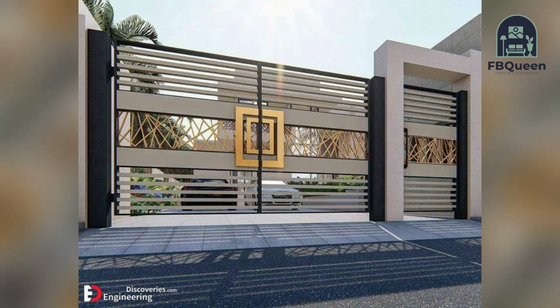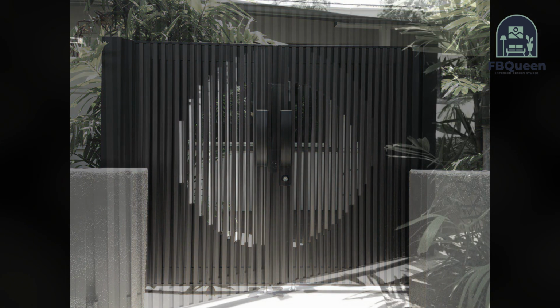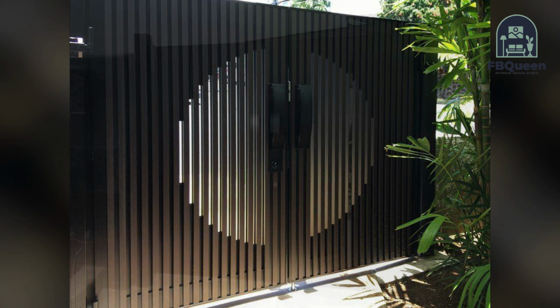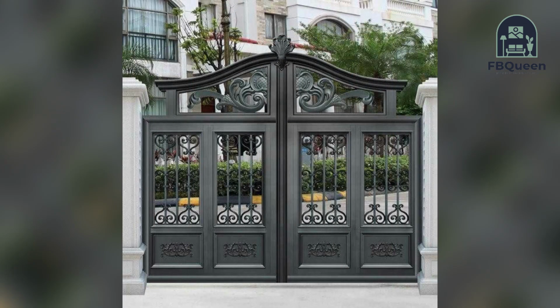Today we came up with a special video of front gate design. We brought 100 plus latest front gate ideas to make it easy for you to select your front gate. The first impression is something that will last in people's minds forever.